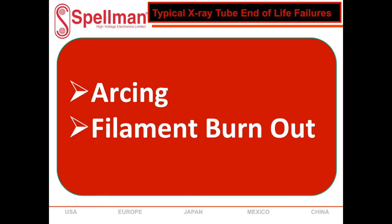If you look at typical X-ray tube end-of-life failures, there's really 2. These are the common ones. You have arcing. Everybody knows what arcing is. And then filament burnout. These are the things, in the useful life of the tube, that are eventually going to happen. Could take a year, could take 10 years in some cases, depending on the duty cycle.